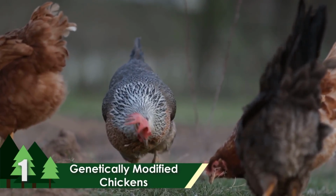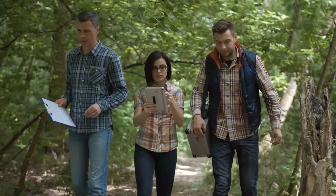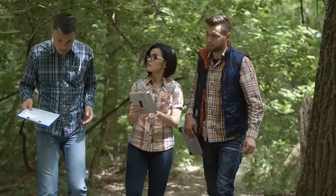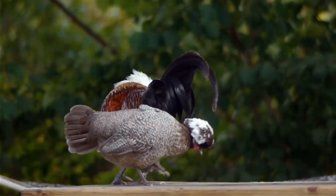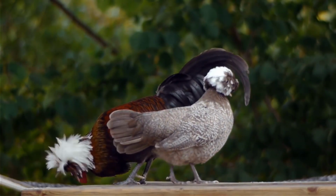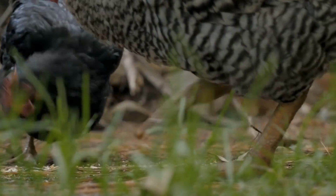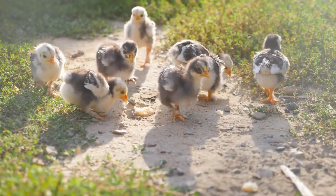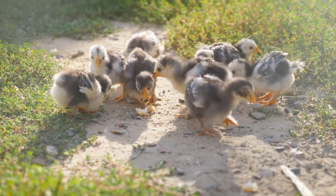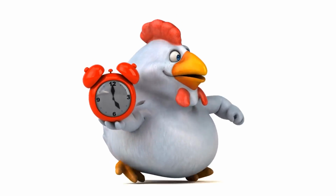1. Genetically modified chickens. Genetically modified chickens have been produced by the researchers at the University of Cambridge and Edinburgh. The idea behind this is to prevent the spread of bird flu. They successfully developed transgenic chickens that don't transmit influenza virus to other chickens. This would not only protect the health of domestic and commercial poultry, but also reduce the risk of bird flu epidemics. These chickens grow to market weight in about 48 hours on average.